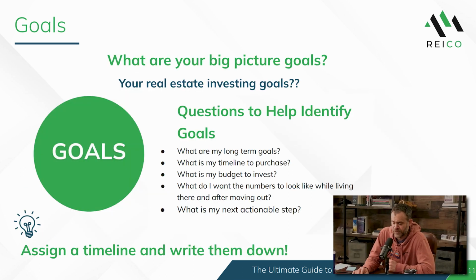Let's start with goals, because this is the one you have to start with. Goals is where you want to go. This is where you plug in your destination to Google Maps. Yeah, and there are many ways to get there, not just one way. Same thing with real estate. What are your goals? Real estate and house hacking is a vehicle to get you to your goals. That's all it is. Your goals are your North Star, and that's what allows us to get there.